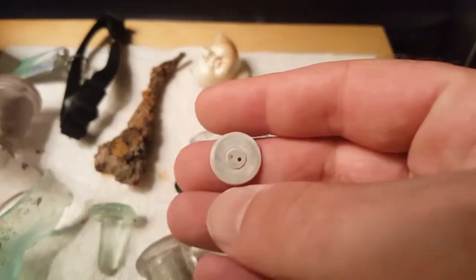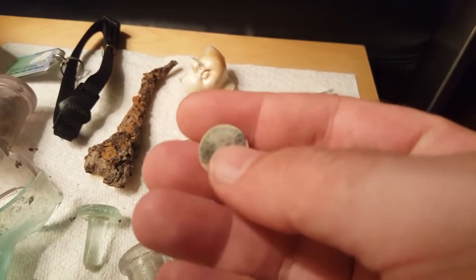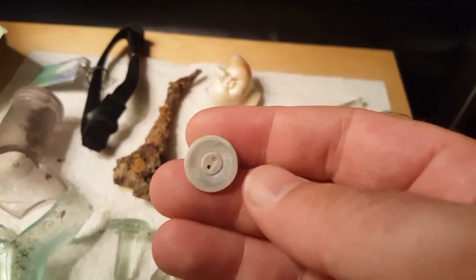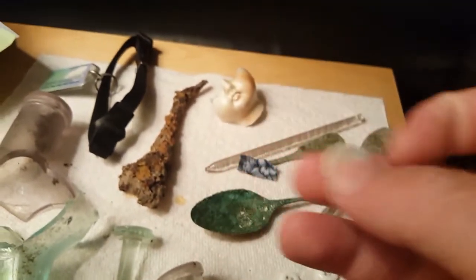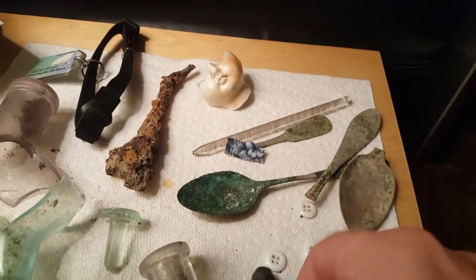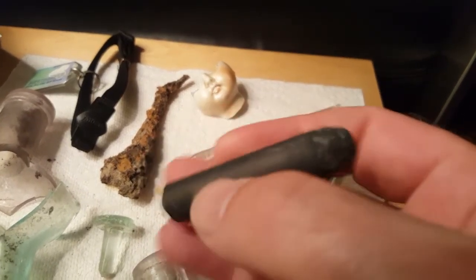Okay. I got a few buttons. This one I really thought when it came out it was a coin. It was really nice and shiny. I think I saw this part first, and I thought, oh, I may have one the size between a dime and a 5 cent, and I thought I might be having one of those, but it's just a button. Mother of pearl, older button. This is a cool find, probably 100 years old or more.